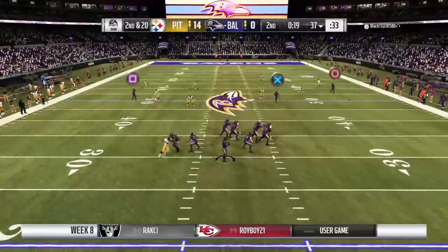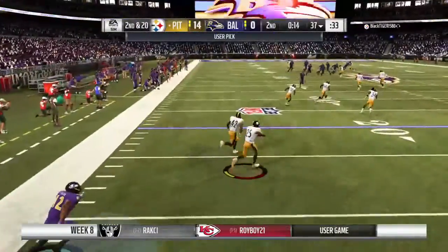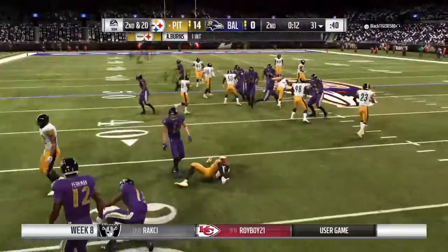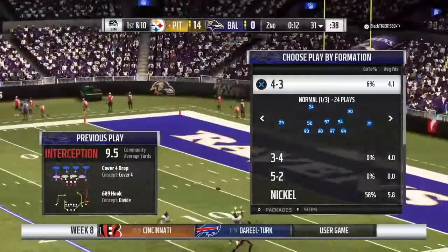From the gun, it's Jackson. He's going to look deep for Perriman. And for the 3rd time here in this half, it's intercepted. Picked up by the former first-rounder Artie Burns, and his guys have got it back at the closing stages of the first half.